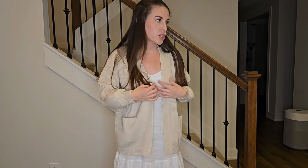Before we continue with my next Quince cardigan, I want to show you the item I purchased from Dillard's. So I walked in there looking for some stuff for Christmas gifts, and of course I always like looking at their pajamas and lingerie section. I feel like they carry a lot of good brands, and they mark things down often.